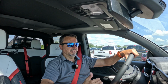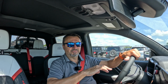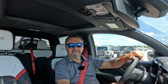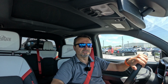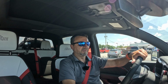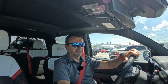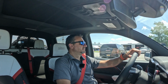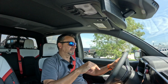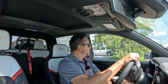So the premium engine on the Tacoma, the base engine's got 248, 278 on the regular one. And the i4 Max has got 326 horsepower, which is more than this. This, as a reminder, is 310 horsepower and 430 pound-feet of torque. And the Tacoma is 326, 460. That hybrid definitely feels more responsive than this engine. So I've got to give this to Tacoma, but it wasn't bad.